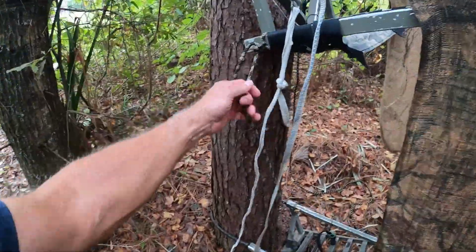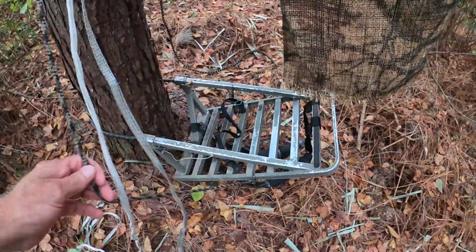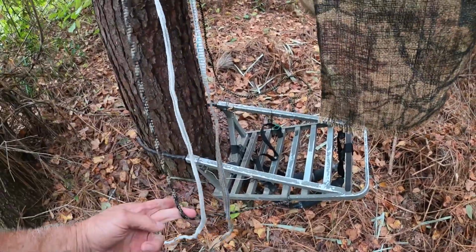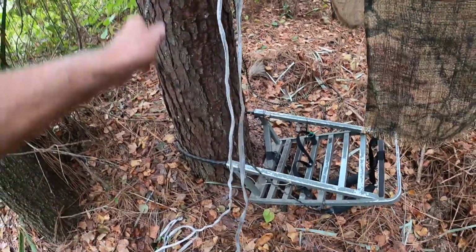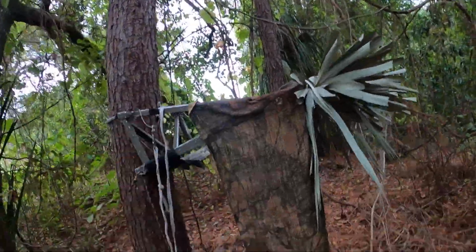Always have this line here. You see this line right here attached? Make sure you have that on, because you can get up there and slip out and this thing will drop clear to the bottom of the tree, and then you're going to be stuck up there with just this portion. And ask me how I know that.